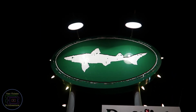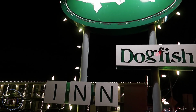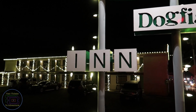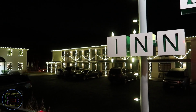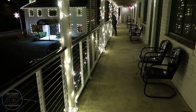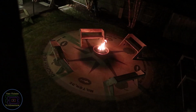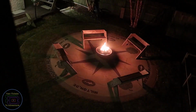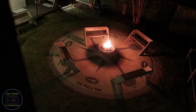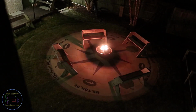And here we are, right where we started, in front of the Dogfish Inn, but here at nighttime. And I really love how the lights look on the property here, really nice. And showing our upper balcony here in the nighttime, we see all these really cool lights like we saw, and it also looks like the fire is running tonight. And yeah, let's go down there and check it out a little closer, but I wanted to show it up here, and it looks like they changed it.